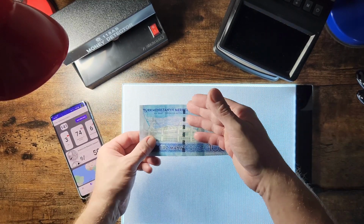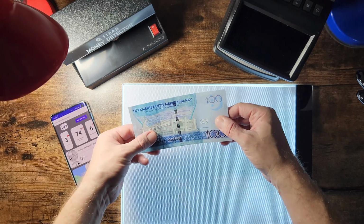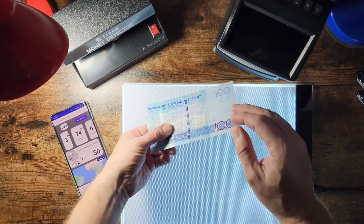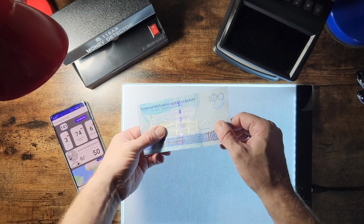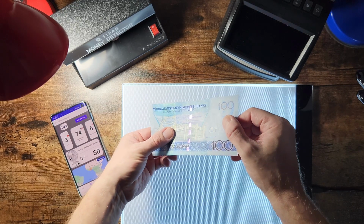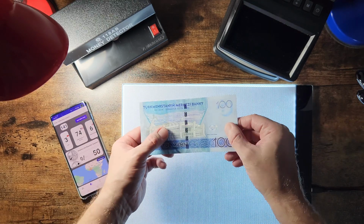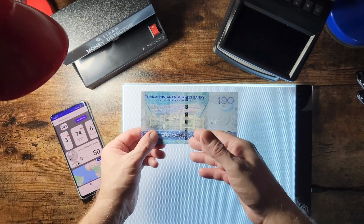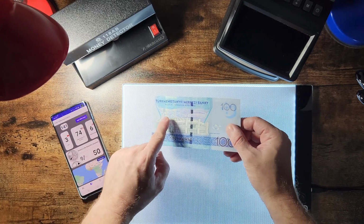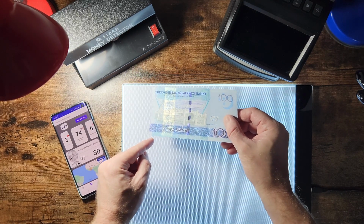Another one, this security thread. Something like this we have in the $100 bill, but in the $100 bill it's more complex. Here it's just a thread that changes color from purple to, I think, something like green. But it's very hard to see it change to another color. Again, this is a security thread, another security feature. Another one is resin ink. You can see this gold stripe.